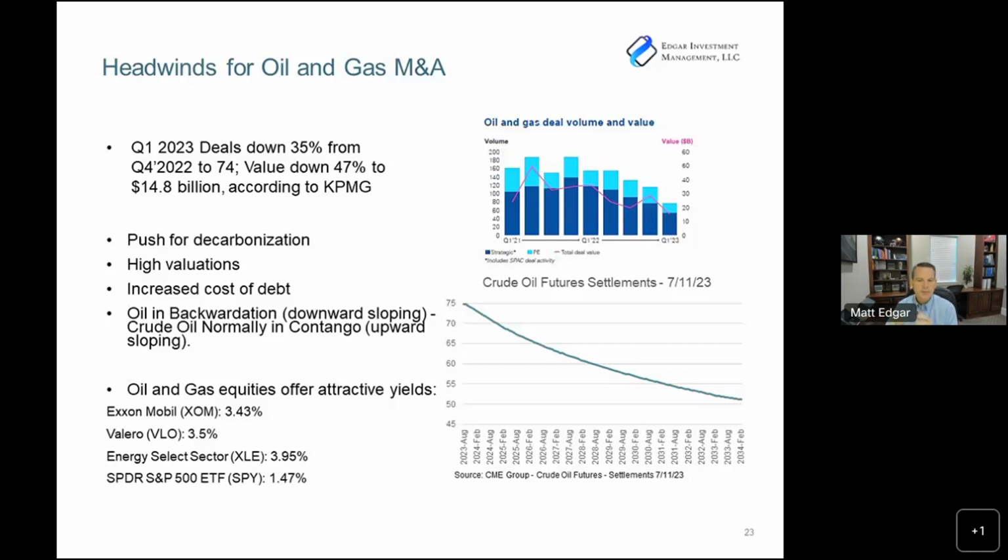What's that a function of? I think there's a couple things that are feeding into that. There's been a little bit of a push for decarbonization. I think probably more significant than that would be higher valuations. Equity prices are up. But in addition to that, as we've seen interest rates come up, the cost of borrowing has come up. Most M&A deals are a combination of equity and debt. As that debt price comes up, it makes certain deals just not profitable. So you get to a point where your IRR doesn't exceed your cost of capital.